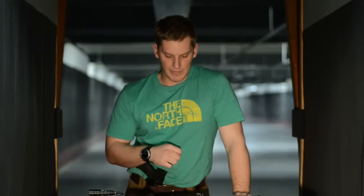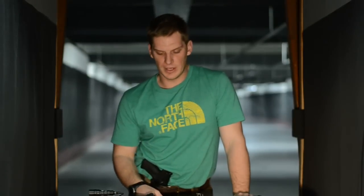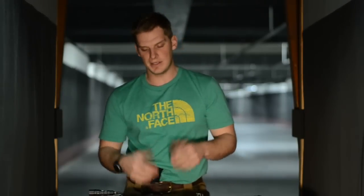A 2-point weapon system chokes the gun up to your body nice and tight. You have excellent control of the gun. And for law enforcement and military guys and girls, if you get into arresting, or if you have suspects or insurgents that you're looking to take down or potentially wrestle with, having the weapon stay on you and have good retention of the gun becomes very easy to do.